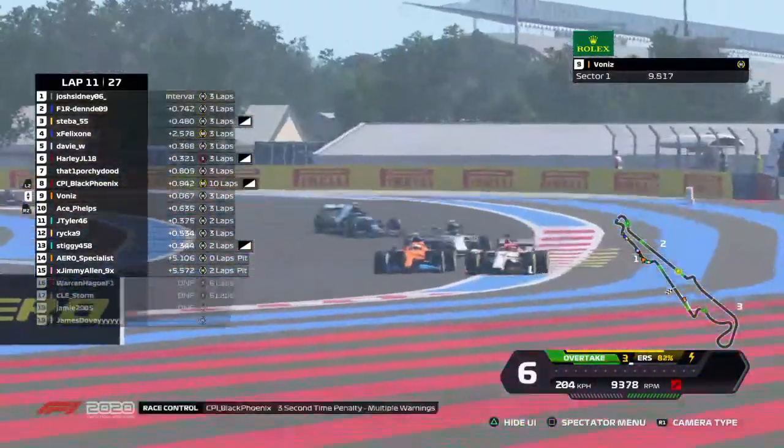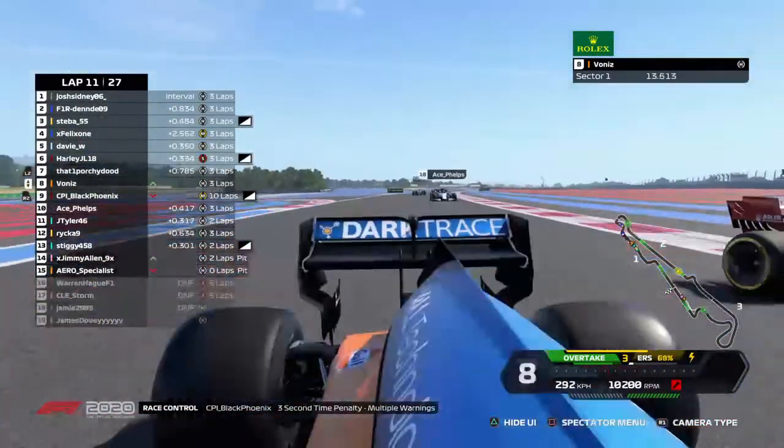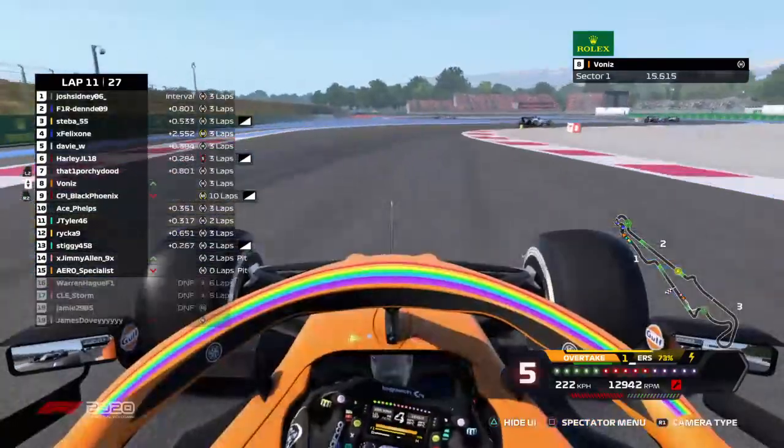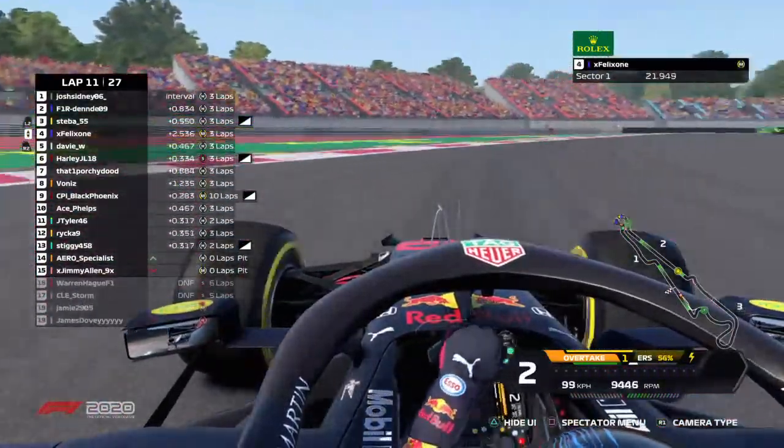Okay. Oh, look at this! Vines getting the cutback. CBR Black Phoenix with a 3-second time penalty now. But look at this cutback maneuver. Boom, passed. He's blitzing on them hards. Wait. Oh, they are 10-lap old, the mediums that Black Phoenix has.